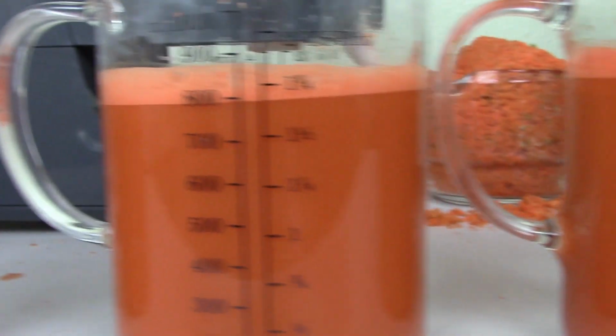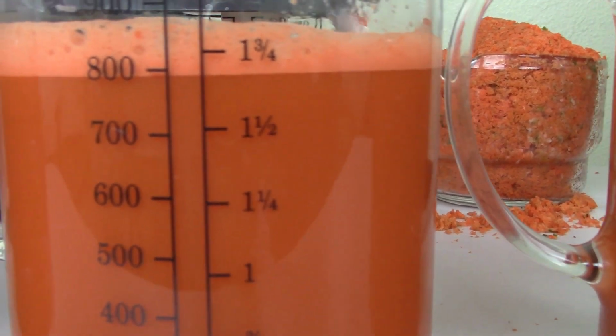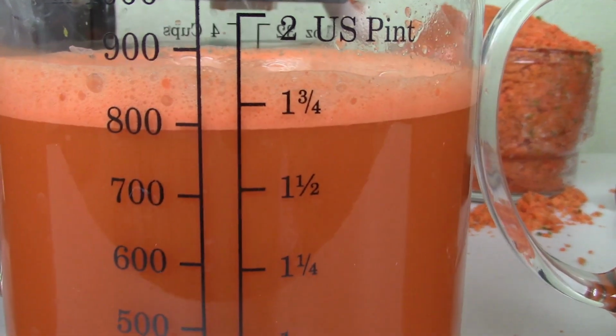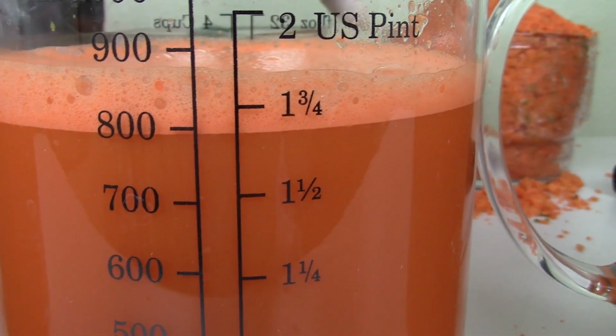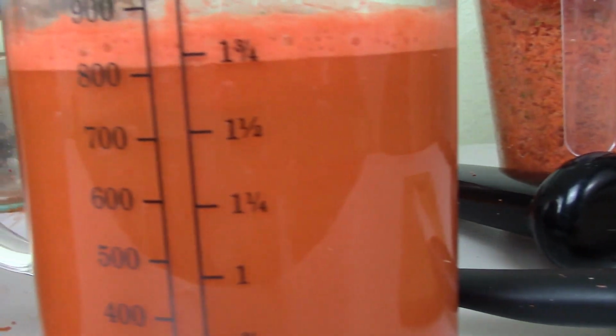Over on the Green Star Pro juice, looks like it made basically just under 800 milliliters of juice. And then going over to the NAMA, did it make significantly more juice? Oops, I passed it up.